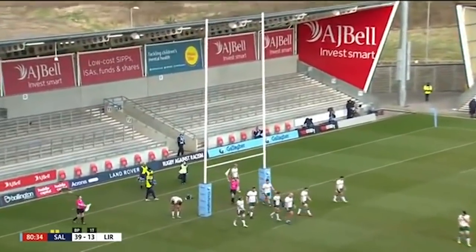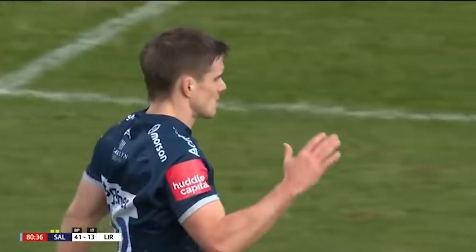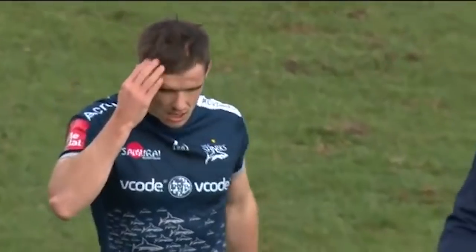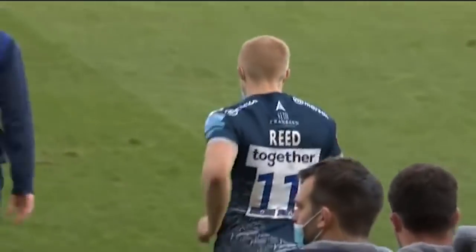And AJ McGinty polishes his kicking stats that little bit more, and it completes an emphatic victory for Sale.